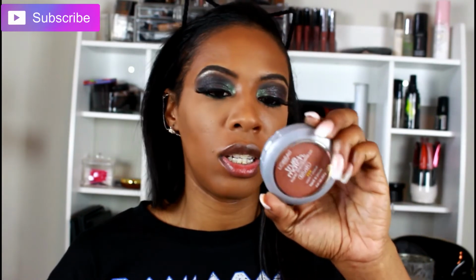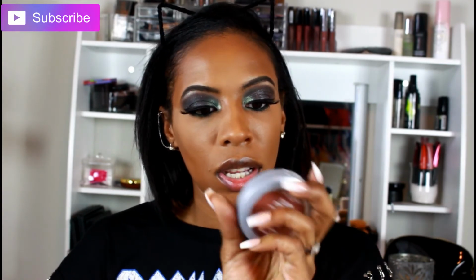So now that the hard part is over, as you guys know, I already set my face, so we are good to go there. Okay, so I'm going to be going in with this blush, and it is by L'Oreal. It's the True Match Super Blendable Blush, and it's in the color Soft Sun.